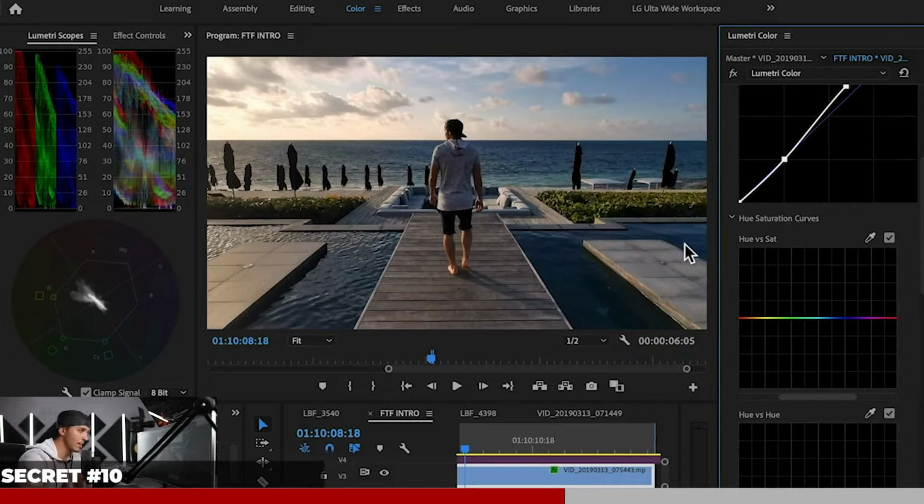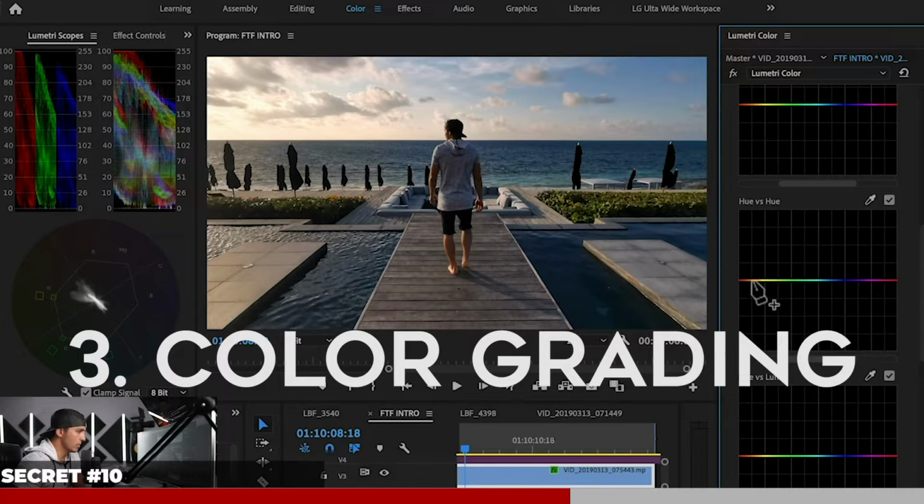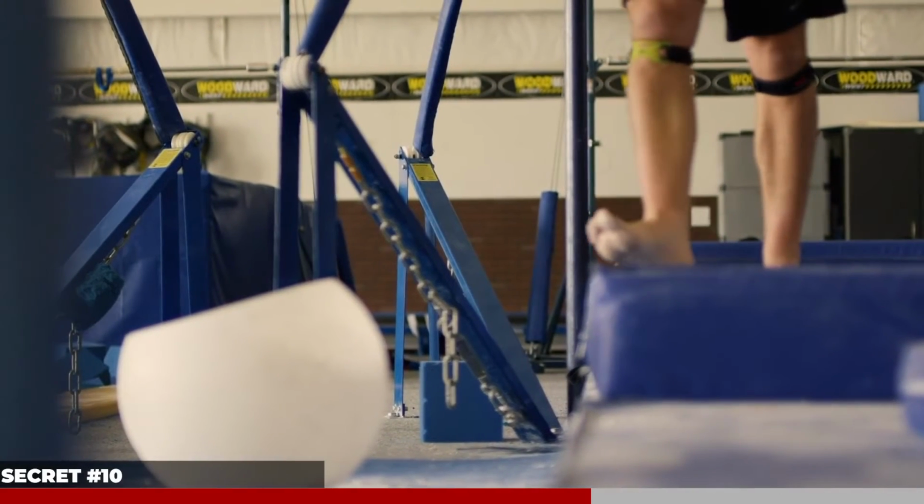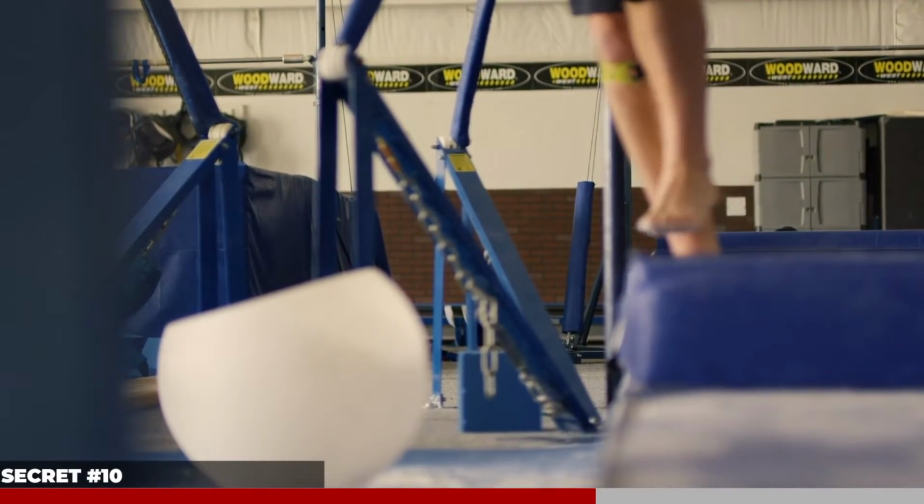But moving on now to our third and last editing tip, color grading. Without going too in depth about color theory, know that using different color grades can manipulate your footage to convey certain emotions. For example, warmer tones usually convey happier, lighter emotions and will be seen in movies like romances.